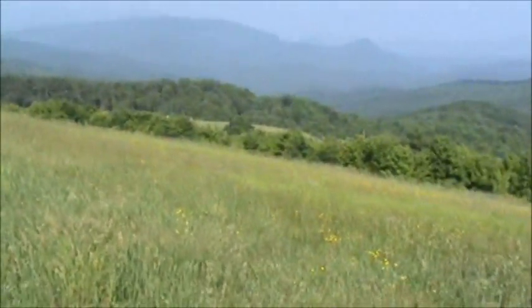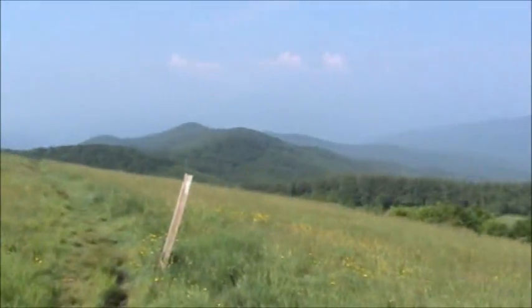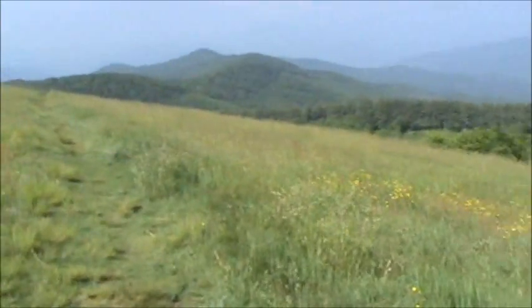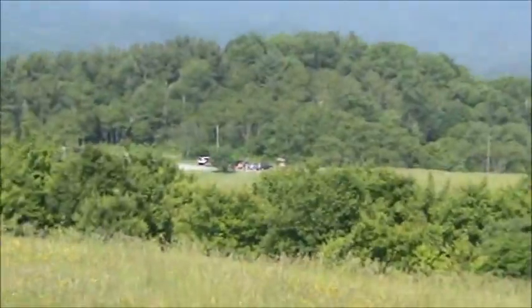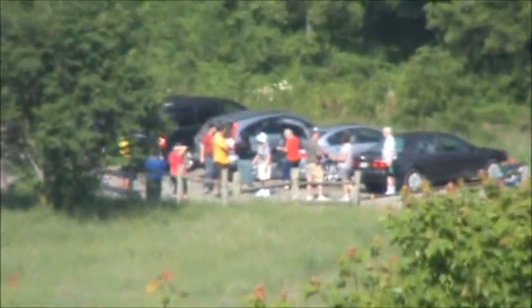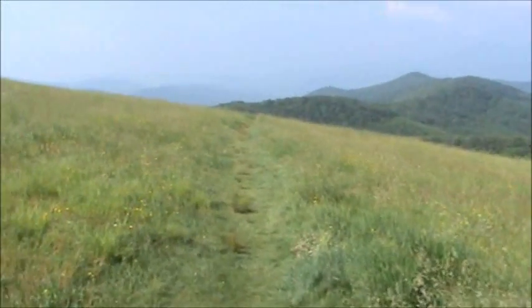That was a great, cool thing to see. Up there when we were looking down at all the pastures and the mountains. There's the parking lot. It's cool because you come up through a tunnel of trees. It looks like there's a bunch of people down there. They're late. Either that or they just came down. But it looks like there are more cars than before.